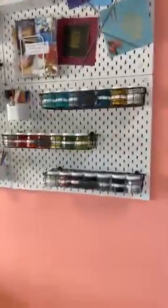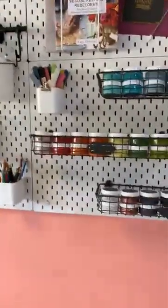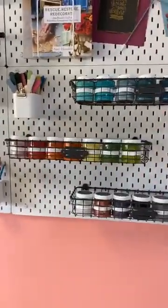All right. So let's talk about this first panel. So this first panel, we're going to be filling this in and you'll see kind of the process. But one thing you want to make sure as you're doing this, it's all about color, guys.